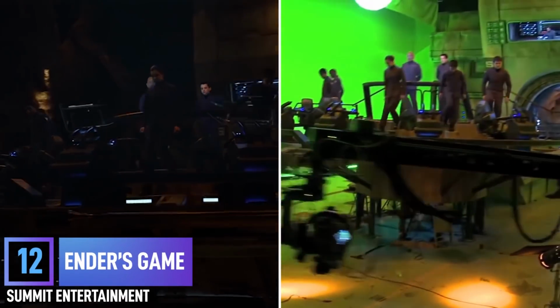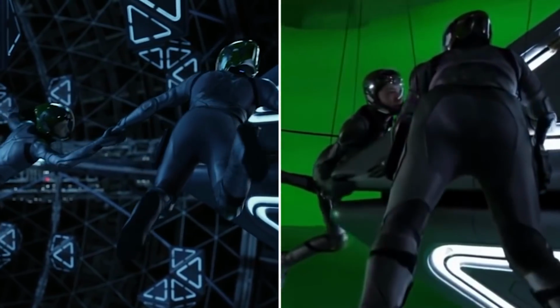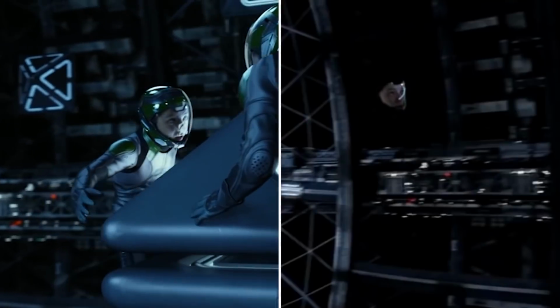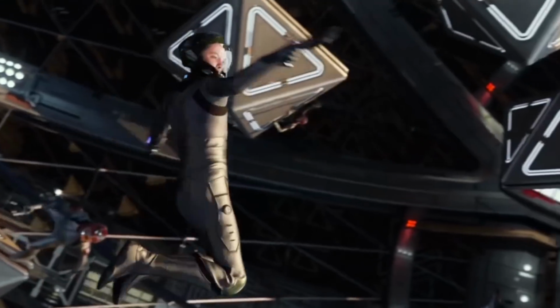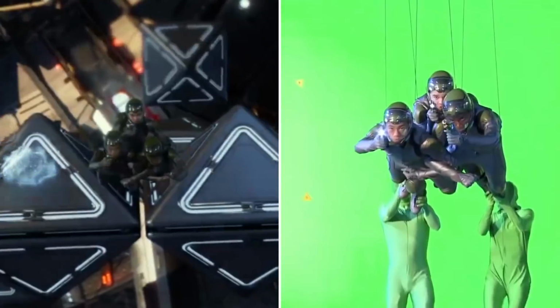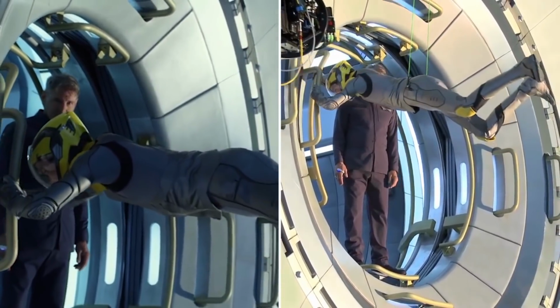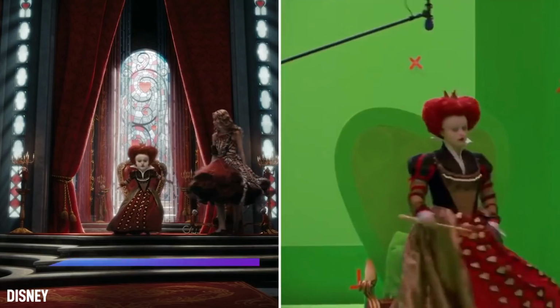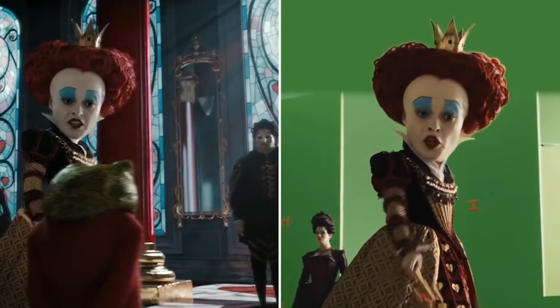For the space scenery in the movie, almost everything was shot using a green screen. The filmmakers also had to find the perfect way to make it seem like the actors were acting without gravity. For the majority of the filming, they were strapped into a harness to give the camera effect that they were floating in space.